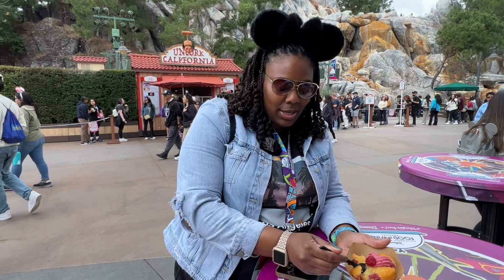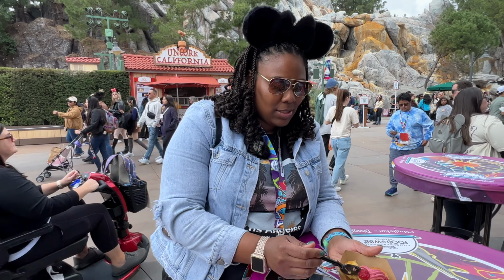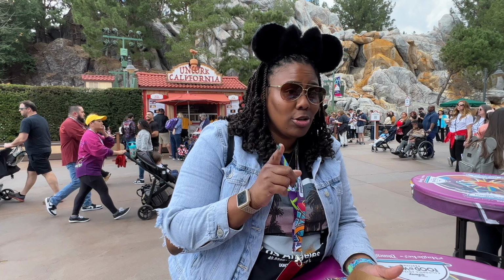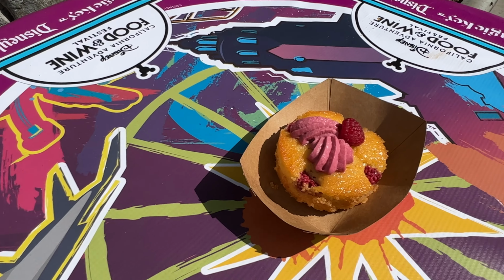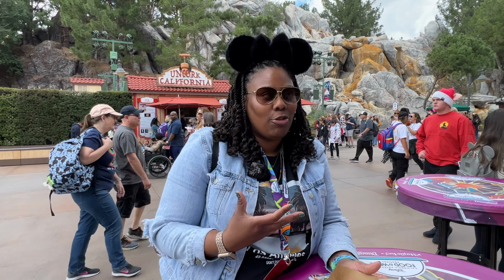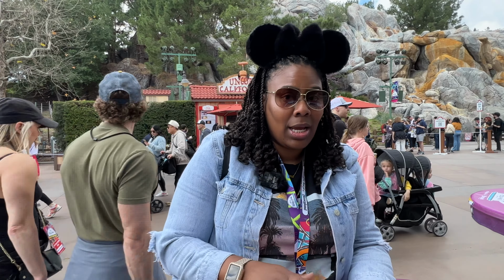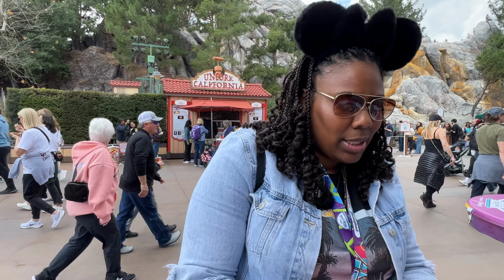So you can see as I'm scooping in here, it's a little dense. Let's see. Woo! Those raspberries are tangy. The cake is very moist. It's cold though. I wish it wasn't cold. I was looking for a more room temperature type of cake, but it still works. This is good for a very hot day. Today is not super hot in Cali, so it is what it is.